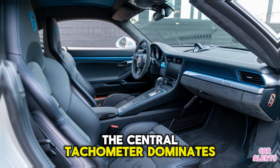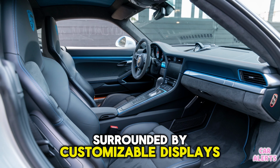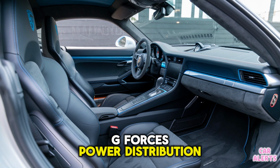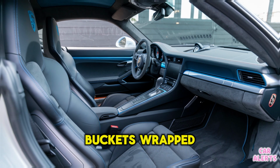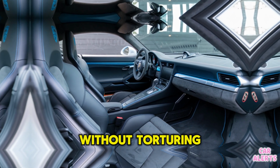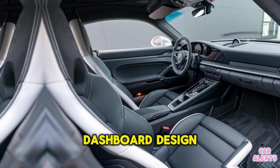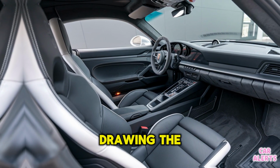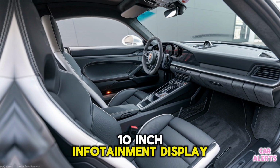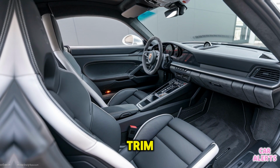The central tachometer dominates the view, surrounded by customizable displays showing tire temps, G-forces, power distribution. Seats are carbon-backed buckets wrapped in leather with houndstooth inserts, offering race-ready support without torturing the spine. Dashboard design leans horizontal, with clean lines drawing the eye across the cabin, interrupted only by the floating 10-inch infotainment display integrated seamlessly into the trim.